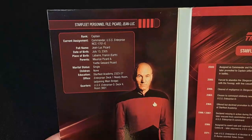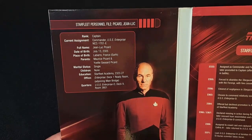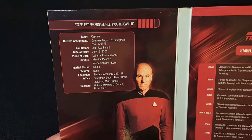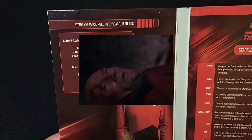summary. Rank, Captain, date of birth, July 13th, 2305, place of birth, La Barre, France, marital status, single, ladies, he's single, children, none. Excuse me, what about Wesley? I know, it's just my fan theory. I was always proud of you.